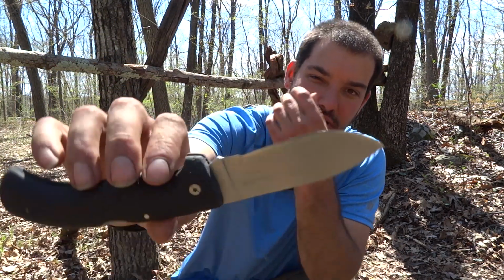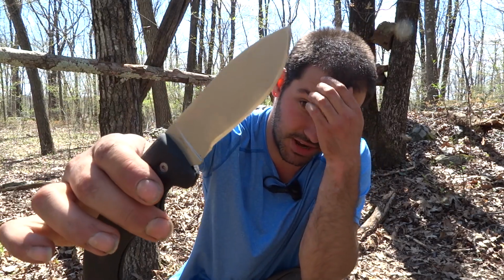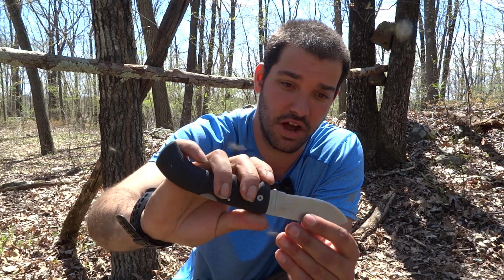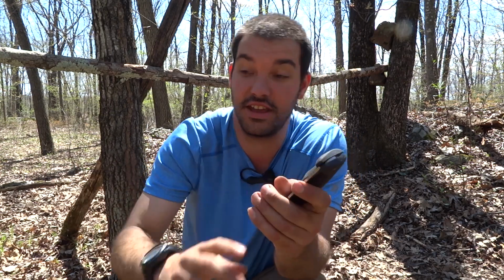This is the Gerber Gator pocket knife. It's a heavy duty pocket knife. I like it. The grip is really comfortable. You can do a lot of fine carving with it. Carry this every day, and I'll show you the rest of my kit later on.